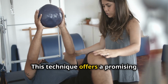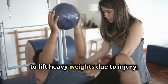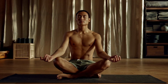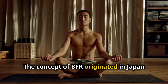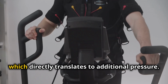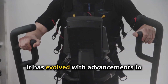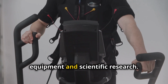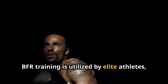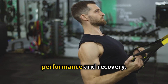This technique offers a promising alternative for individuals who are unable to lift heavy weights due to injury, age, or other constraints. The concept of BFR originated in Japan in the 1960s with the development of the Katsu method, which directly translates to additional pressure. Since then, it has evolved with advancements in equipment and scientific research. Today, BFR training is utilized by elite athletes, physical therapists, and recreational gym-goers to enhance performance and recovery.